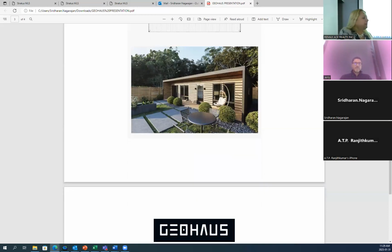What kind of roofing is on it? It's a flat roof. Well, there's a slight slope to it, but from the front it looks like a flat roof. Is it metal roofing? Metal with a membrane and then a metal roof on top.